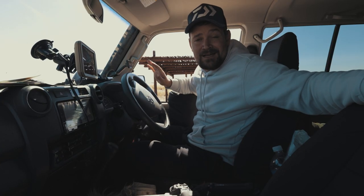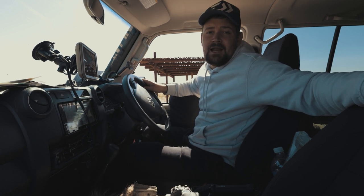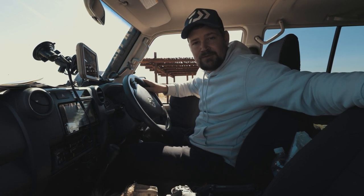We had a really nice stretch the leg session here at Achterloni, and now we're gonna take on the rest of the road towards Mata Mata.